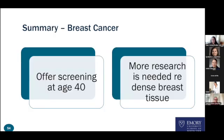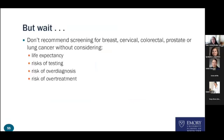All right, so this is our summary for breast cancer. Our take homes are that we should offer a screening starting at age 40 and that there's more research needed specifically about dense breast tissue. I think the percentage of women who have dense breast tissue is over 30%. It's a very high number.